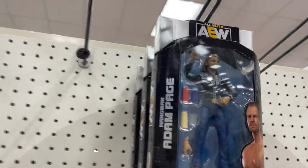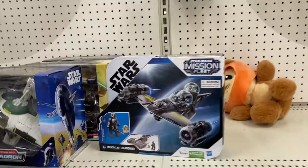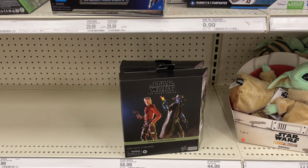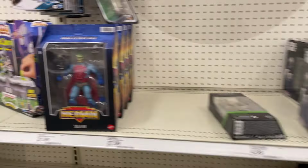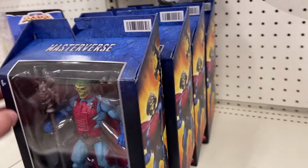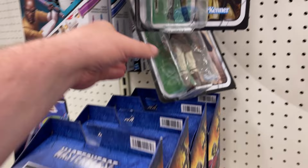AEW, got Anna Jay, there's that Cad Bane though. Been seeing that quite a few places. I believe this is new Masterverse. This is Skeletor, inspired by one of the different editions of He-Man. Got four of those.